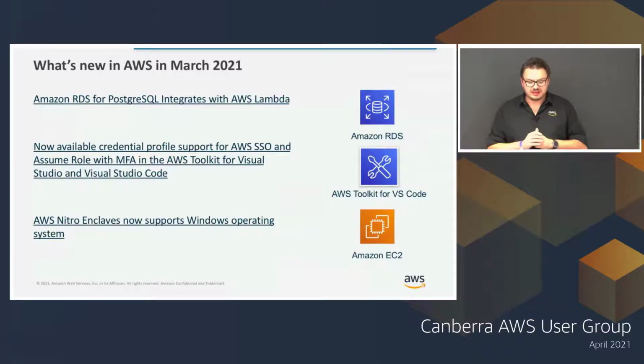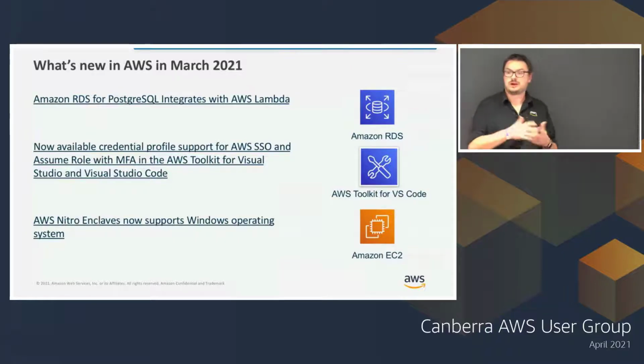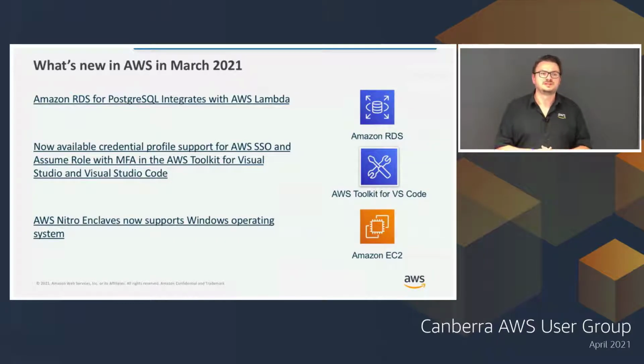Next one is the availability of support for AWS SSO and assume role support with MFA tokens in the AWS Toolkit for Visual Studio and for Visual Studio Code. So one of the things, if you've used these extensions previously, is you would have gone through a process of setting up a profile in the tools that involved passing in an IAM access key and secret key, which is great because you can authenticate and talk to AWS.